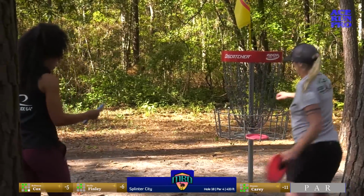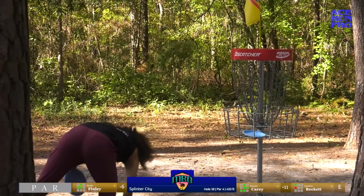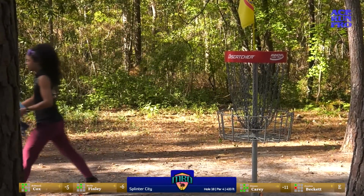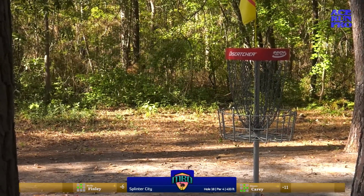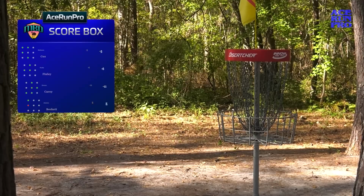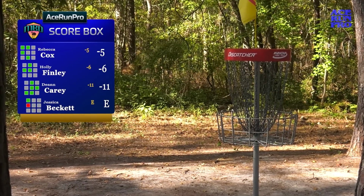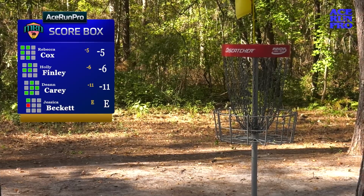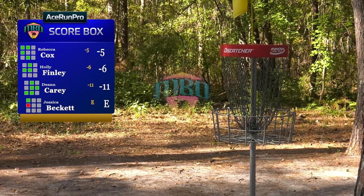Beckett cleans up her par putt, as do I and Rebecca Cox. Deanne with a scorching 1012 rated round. And like you said, a new course record. Very impressive. Impressive scores all the way around. Holly with 6 down, Rebecca at 5 down. They'll be joining us again for round 2. Jessica Beckett finishing even.